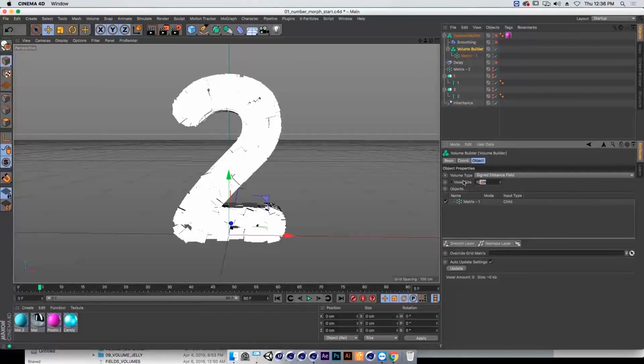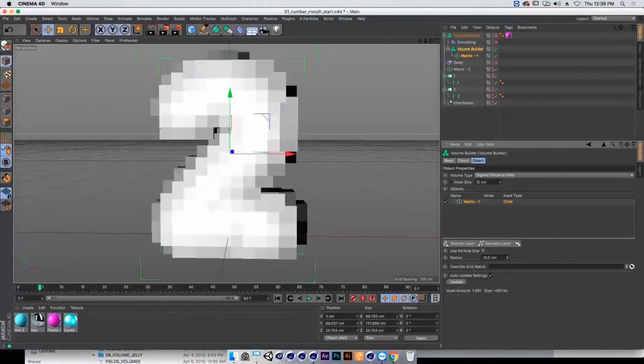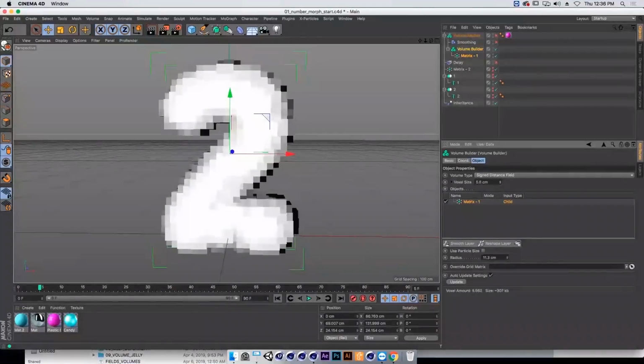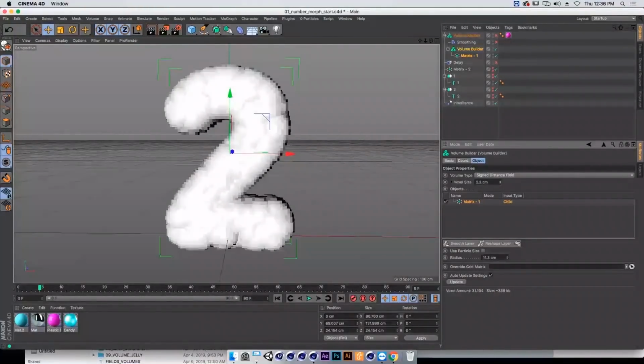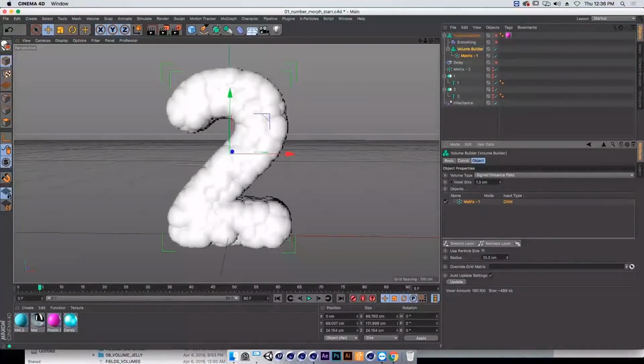So right now it's just set to 10. I'm going to click on this matrix object. You can actually set the radius of those matrices. We can also bring down the voxel size, which is basically the resolution of your mesh. If you think of pixels, voxels are 3D pixels, and now you can basically see what's happening is the volume builder is cloning a little sphere onto each of those matrices.